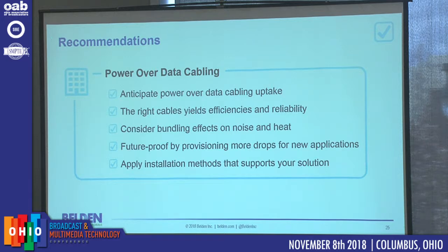I'm hoping that it's going to really change the way we think about buildings and infrastructure and how things are going to be connected to our local network and also our internet network as well. The right cables can and will yield different efficiencies and reliability. So please bear that in mind when you're doing a large infrastructure or are going to use large infrastructures at an event, for example.